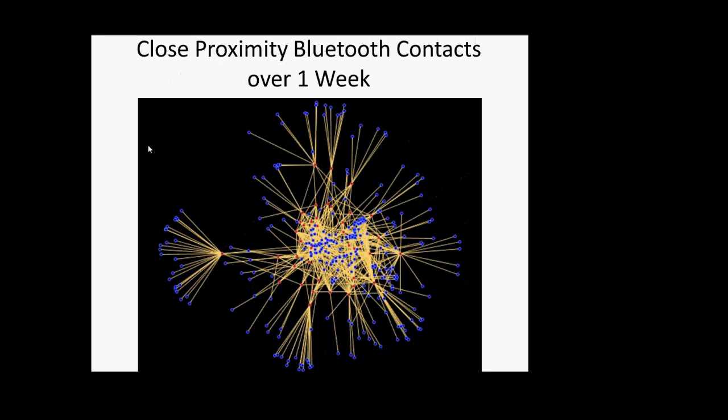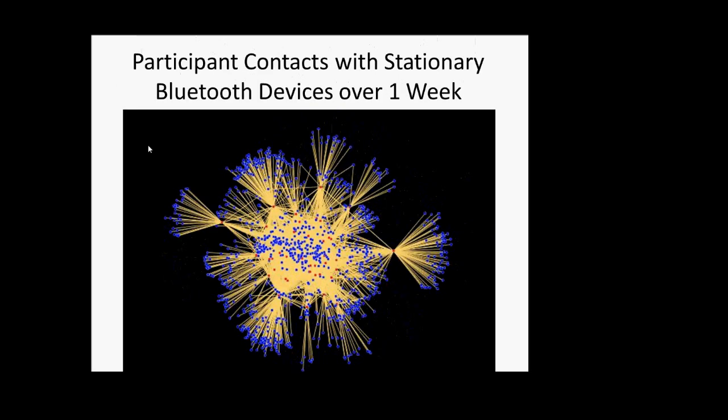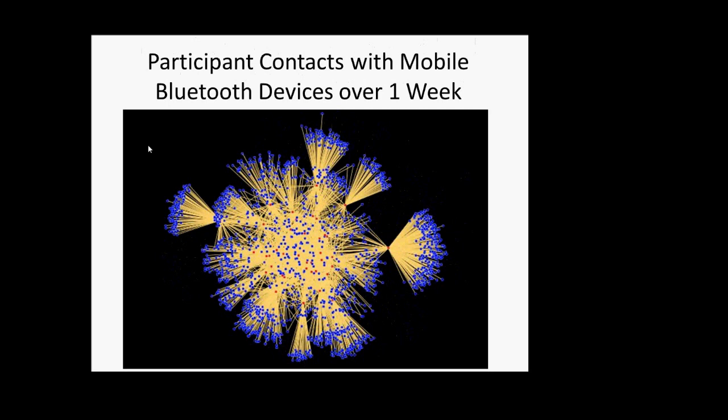For Bluetooth, we can distinguish between levels of proximity by the signal strength. We can distinguish between contacts that are nearby, those that are further away, and further away yet. Say those who are just a few meters away, within sneezing distance, so to speak. Those who are further away, but you could easily carry on a conversation with, and those who are really across the room. And if we were to prune this to look at only close contacts, we see that we still have a fair number. We could further subdivide these according to whether they're stationary or not. Are they things like printers, desktops, et cetera, which are unlikely to be moving about? Or are they mobile devices? Other people's cell phones, PDAs, et cetera.